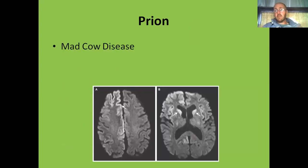Prions are simply misfolded proteins. And I don't understand exactly how they work. Again, I'm not a doctor specializing in this. The most well-known is mad cow disease. And the thing about prions is that you can't destroy them just by cooking them. You have to completely obliterate the protein in order to stop it from functioning. And it started off, as far as I understand, in the UK from feeding cattle all sorts of mixed up weird protein-based meals.